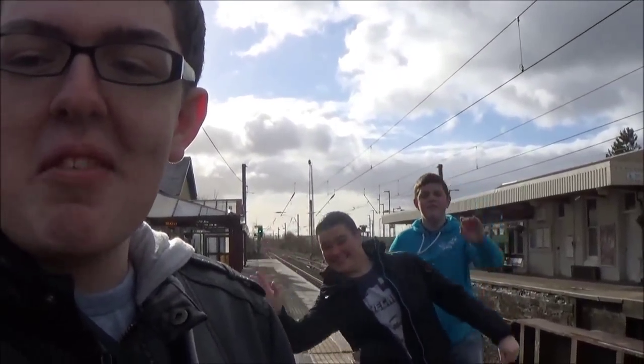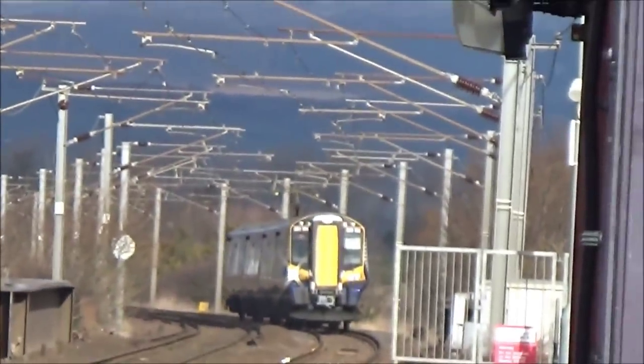We're at Irvine Station, that's the shopping centre right behind us. The train we got off was 380014 and 006, and we're going to be here until like 11:08 or something. Oh, hi boys. Be here for a bit until 11:08 and we're going to get the Ayr to Edinburgh train back to Glasgow Central. Okay.